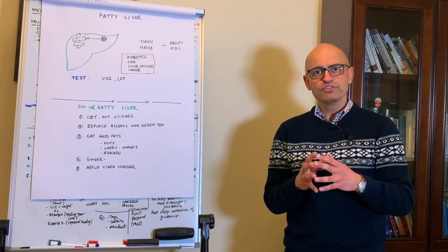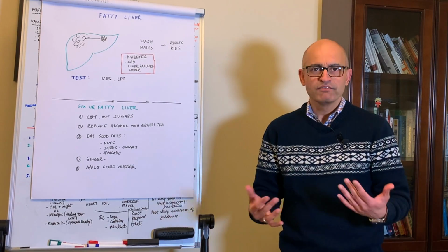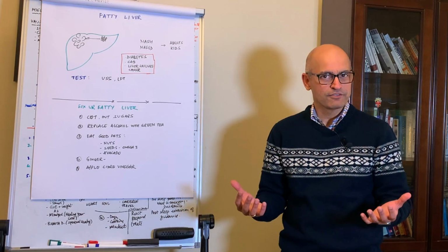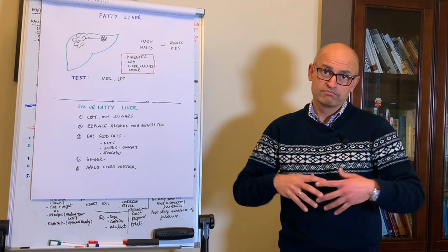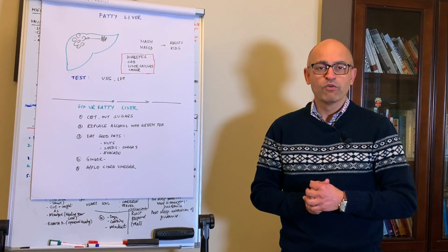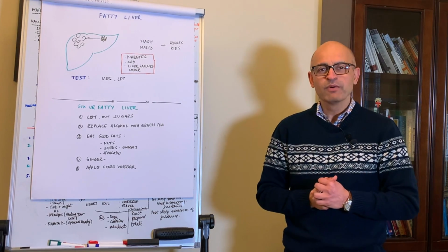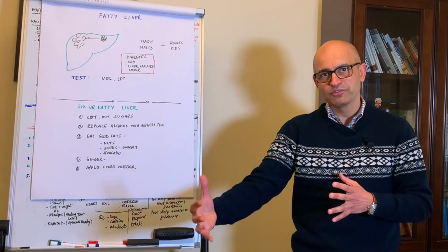The key thing to know about fatty liver is that it is only picked up incidentally when you get an ultrasound of the tummy for some unrelated reason, or you get some blood tests done. And when you ask your medical practitioners what you can do about it, most of the time they say, oh, just go and eat less fat. Well, that is actually not really the right answer, and we will come to that in a moment.